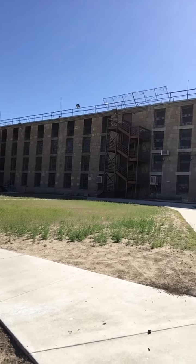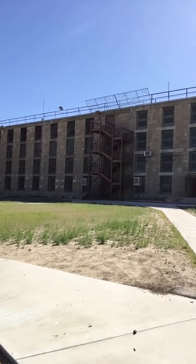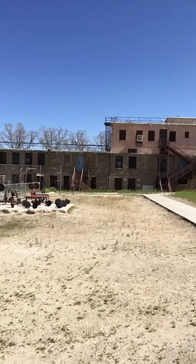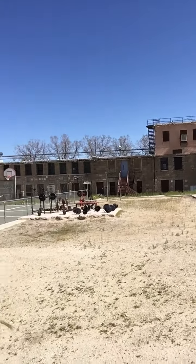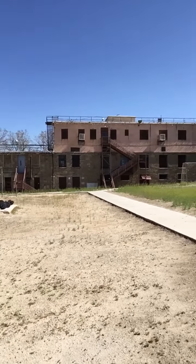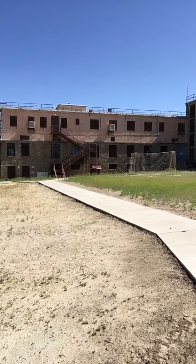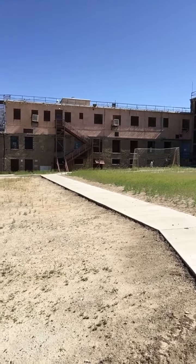As you can see, the stairway there, up there on the third floor. That was the infirmary. So back when I started here, if you had an inmate who fell out or was wounded, you'd have to drag them up those flights of stairs.